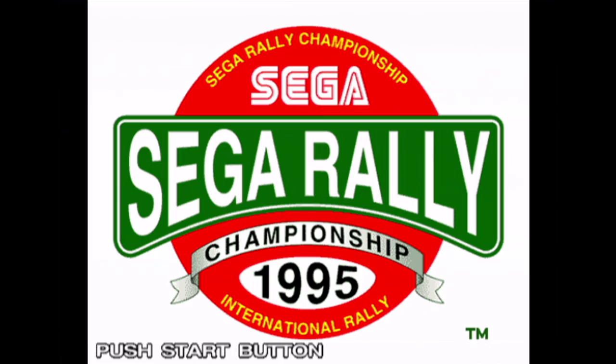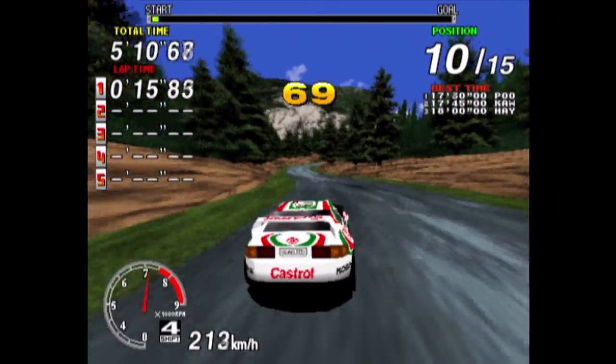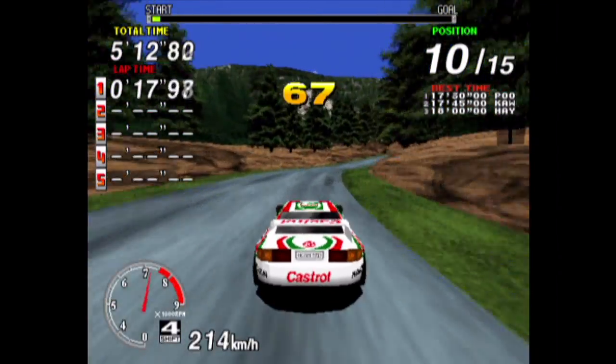But the best part is the bonus disc that contains the original Sega Rally Championship. This was available only with the first printing of the game. It's basically just the arcade version of the original on the PS2.